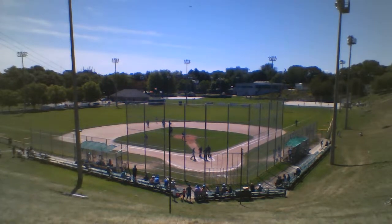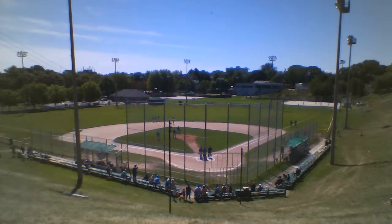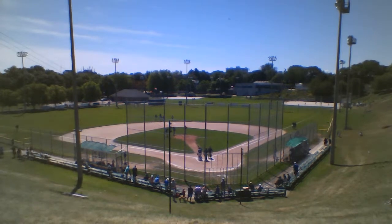Ladies and gentlemen, at this time we ask that you please rise if you are able, remove your cap for the playing of our national anthem.